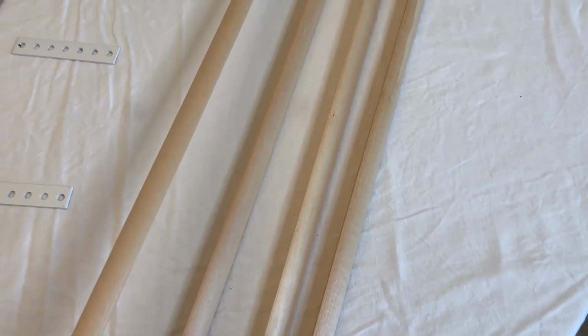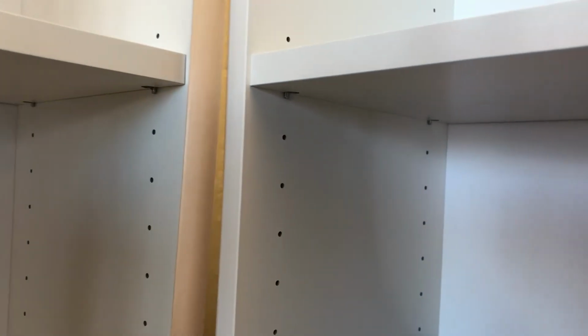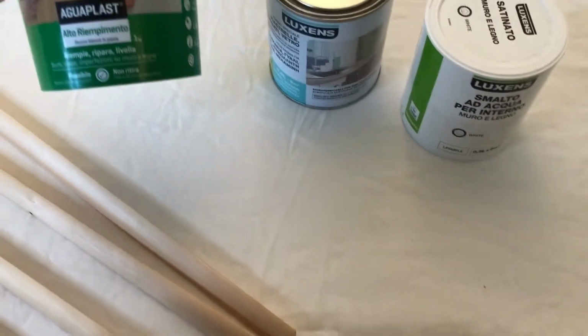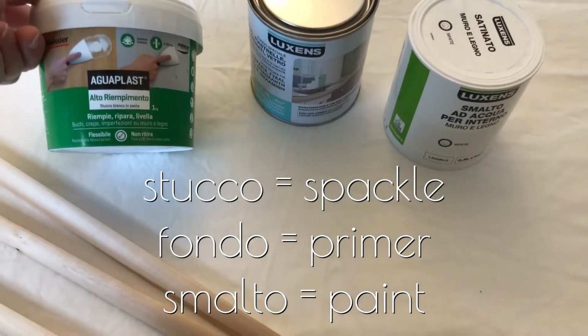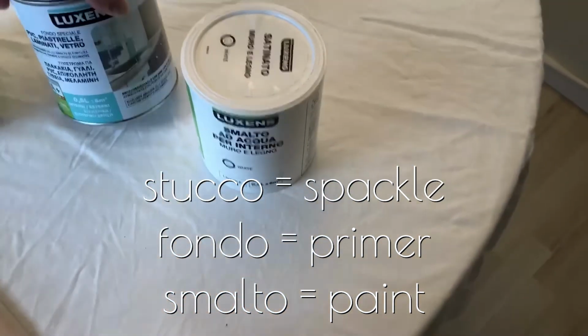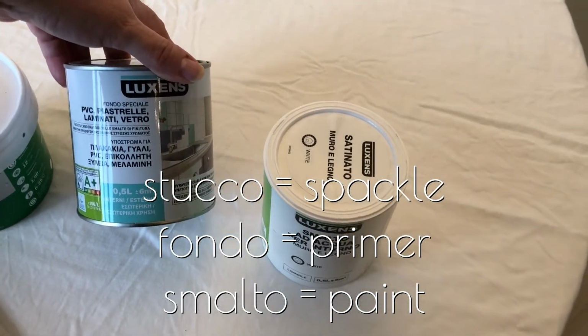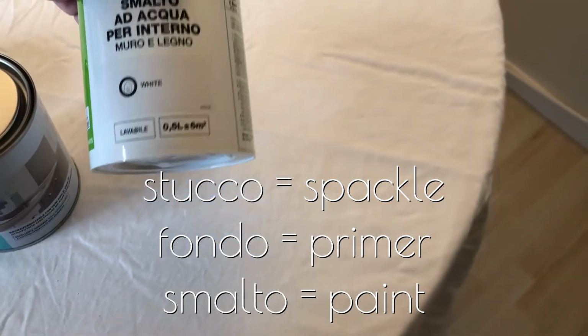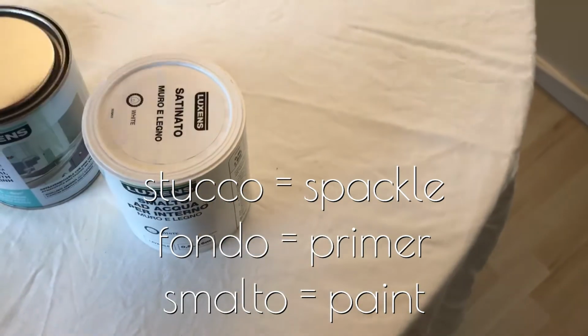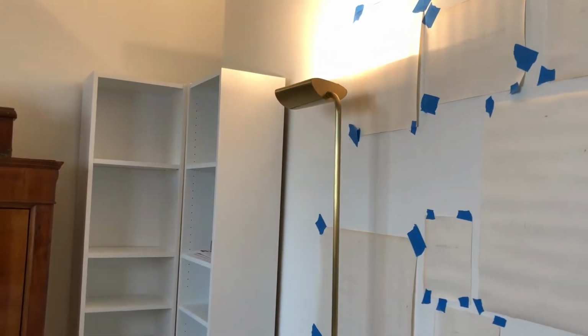We've got quarter round molding that we will be putting here. We will be painting, priming, and putting it here to make it look like built-in. We've got spackle to cover the seams. This is in Italian. Yes, you can see that's spackle. We have primer for PVC and laminate, because that's what Ikea is. And then we have white paint, satin finish for our bookcases. And we'll see how that goes.